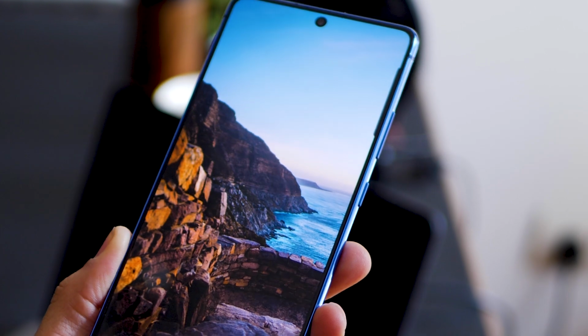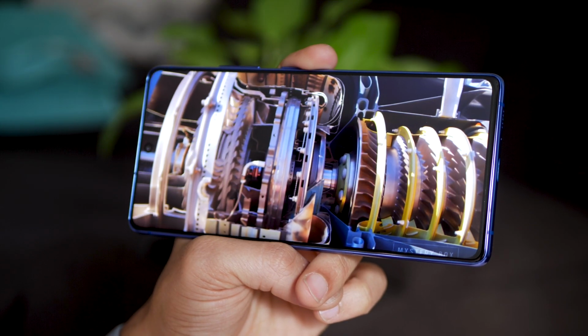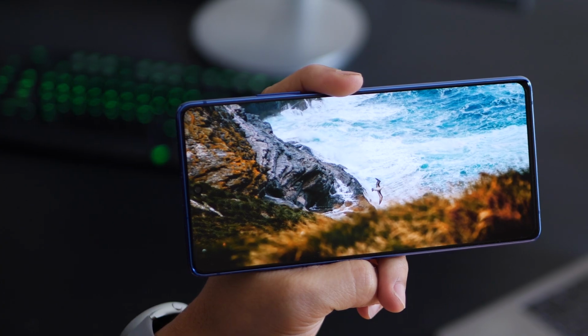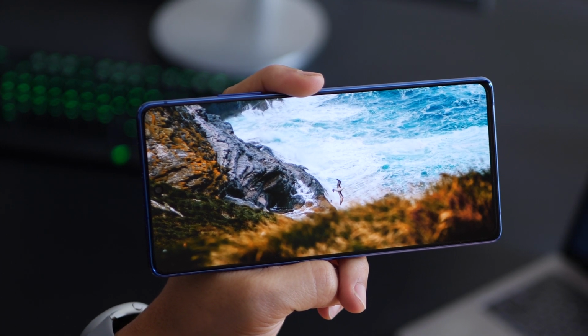Here are my 10 reasons to get the S10 Lite, and the first one is display. 6.7 inches of Super AMOLED screen, deep blacks, punchy colors, intense brightness, and super crisp screen resolution. It is nothing less than the best that you can get in this price, with the exception of a 90Hz display, which you only get with the OnePlus 7T.